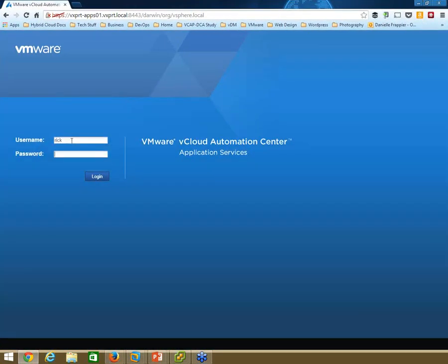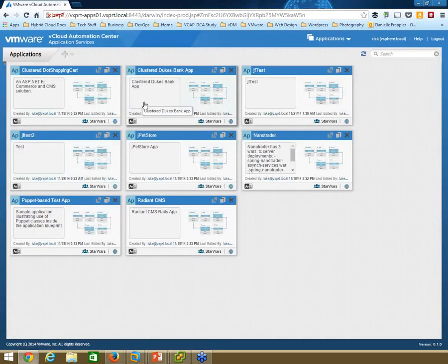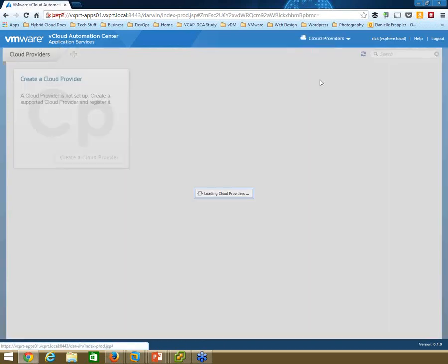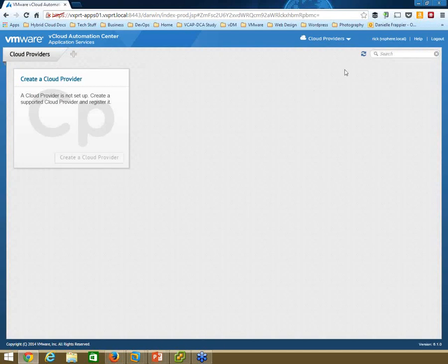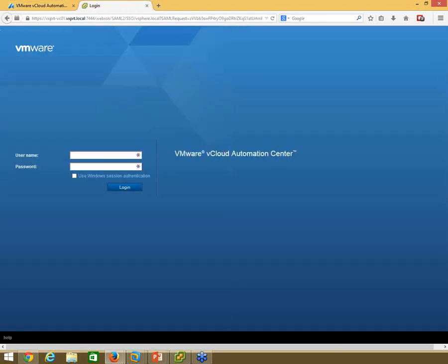So if I log in as Rick right now, which I've not configured application services for this particular business group yet, I wouldn't have access to anything. Rick's not an application architect. I'm not going to be able to configure application services to do anything as this user right now. So you can come in here. I still see these generic blueprints that I imported, but one of the things I need to do is to define a cloud provider. I can't do that right now as a user in my Walking Dead business group. So we log out here, and I want to come back in here.